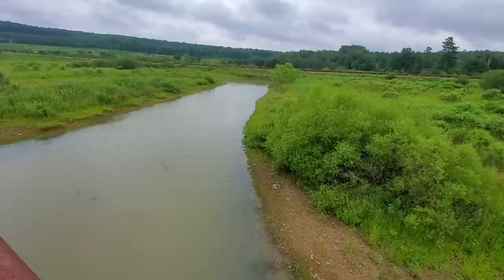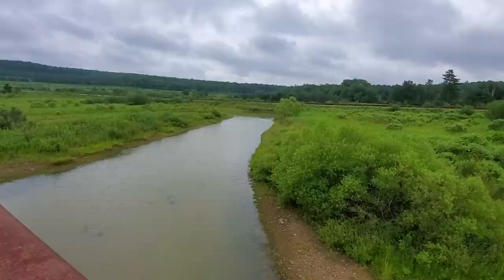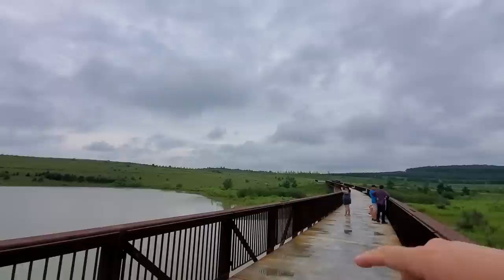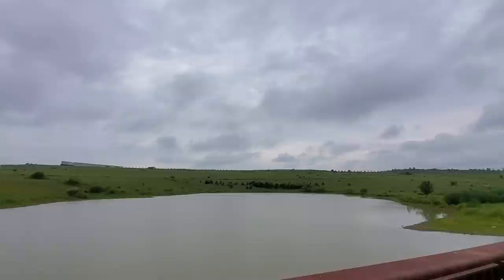Not the cleanest water, but good enough for some frogs and snakes and whatever else. But the bridge does continue onwards and upwards, and the path just continues to a giant loop. Instead of walking it, we are going to take the vehicle.